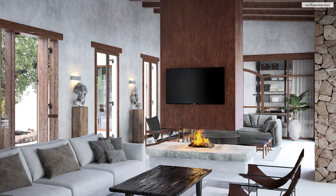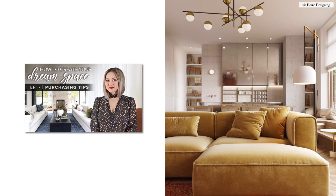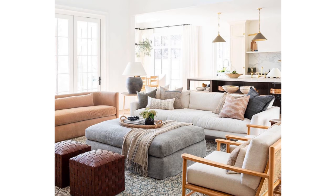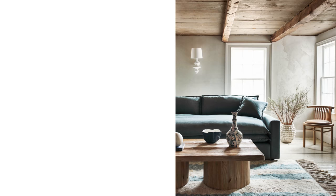Sofas can get very expensive, so my key designer tip is to save until you can splurge on the sofa that you are absolutely dreaming of. Check out this video in my Dream Space series. It's what to look for when sourcing big ticket items online or in stores. There's a whole section where I dive into sofas and seating, how the construction is made, what type of foundation, fabrication, and upholstery that you should be looking for.